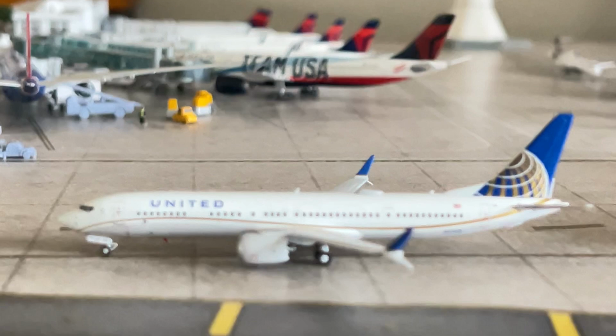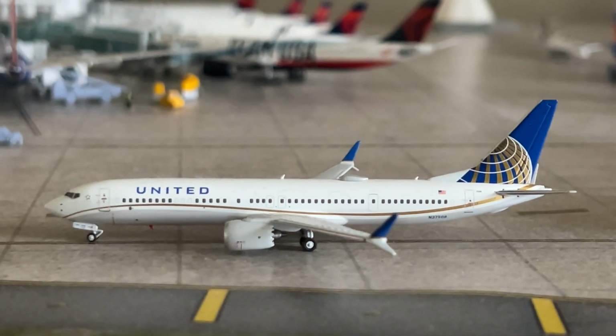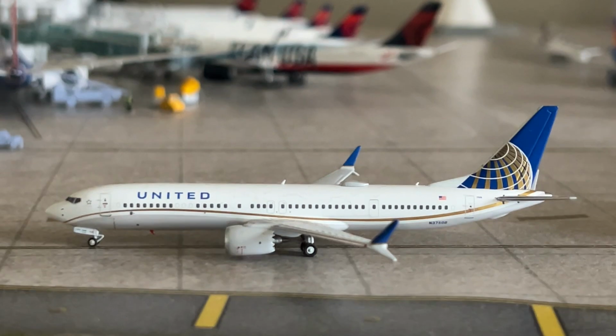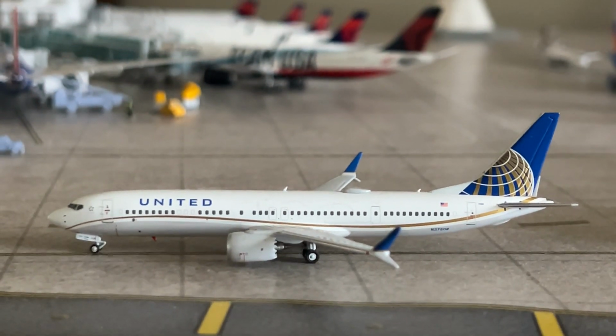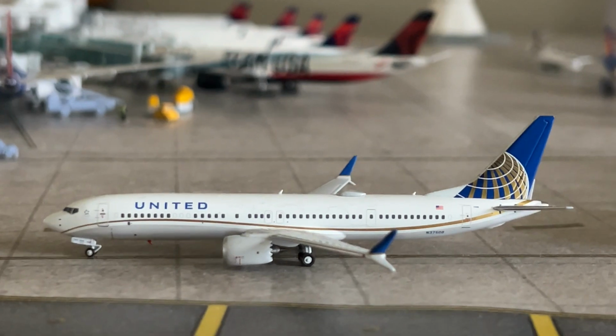Moving on to the next aircraft, here the United 747-MAX 9 in the wonderful Continental Globe livery. And this aircraft will be doing a flight out to Washington Dulles today. So that's a really cool flight there. And what a beautiful engine model.